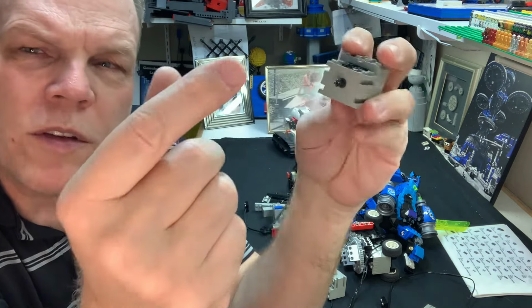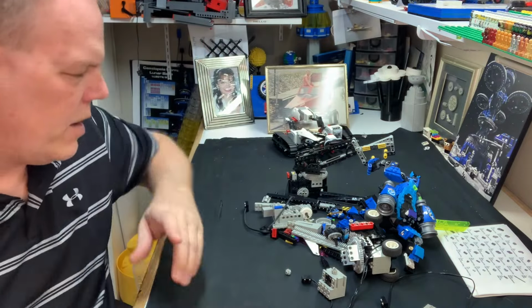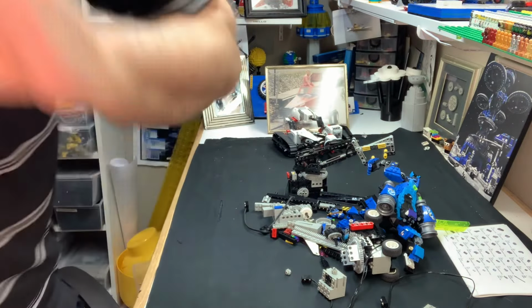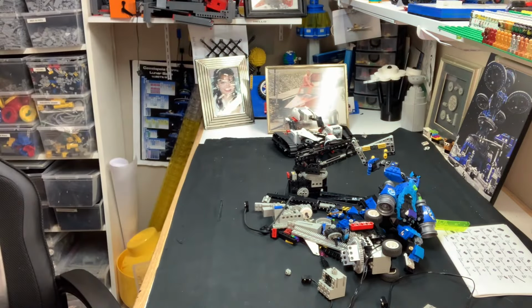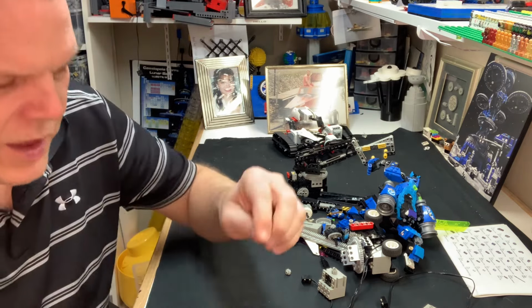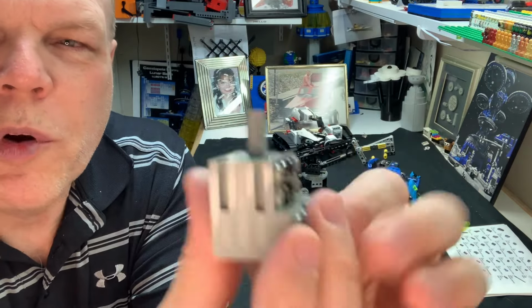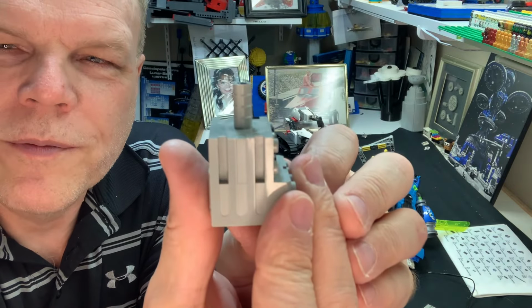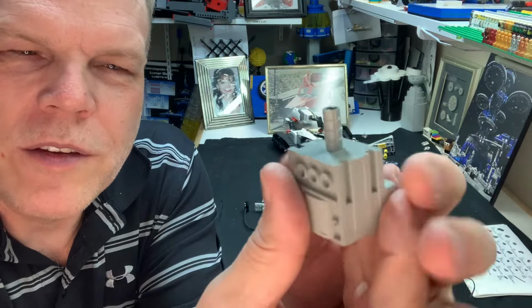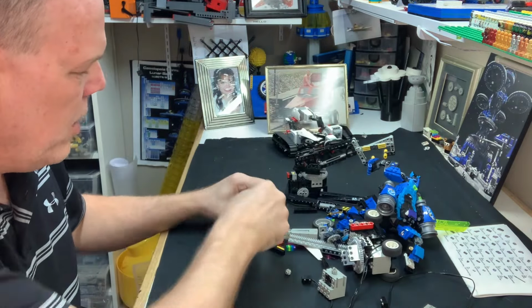Because it would have been nice to put whatever length of axle you wanted onto this motor. And people say, oh, just get an axle adapter. Well, the thing about an axle adapter, and I've said it before, is that here's the axle connector. And boom, you've already wasted 2 studs. You cannot put this thing through a beam here. And then now, of course, you can put in whatever.